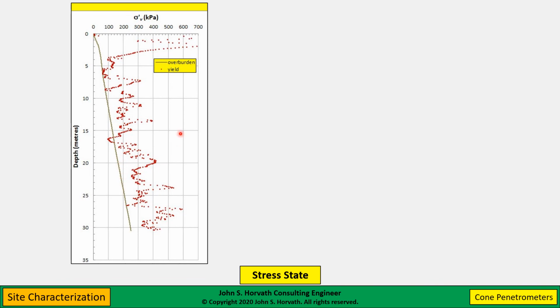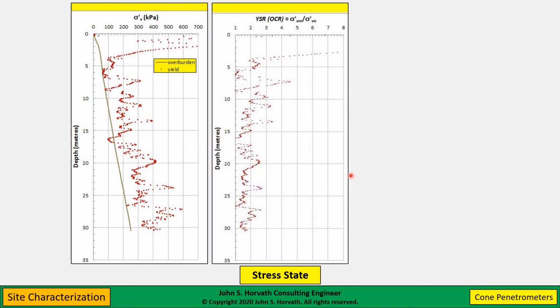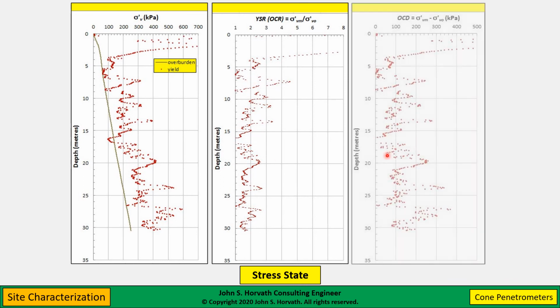Here you see the red dots are the yield stress, what we used to call the maximum past effective stress or pressure, natural pre-stress. There's all sorts of terms and notation used for this. Again, yield stress is something that historically is impossible to measure in a coarse-grained soil, and here we can infer it from the cone data. And of course, that allows us to calculate the yield stress ratio, what we used to call the over-consolidation ratio. And here you see a plot of yield stress ratio versus depth.